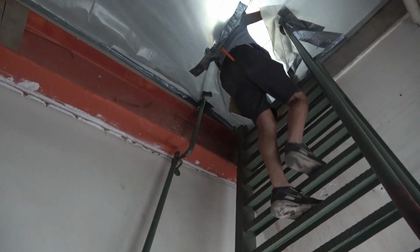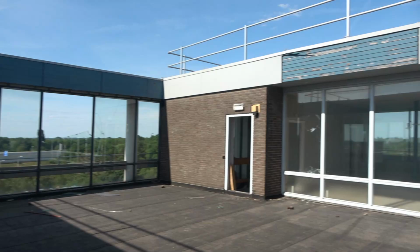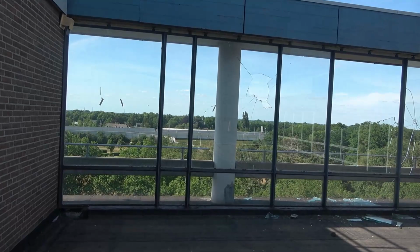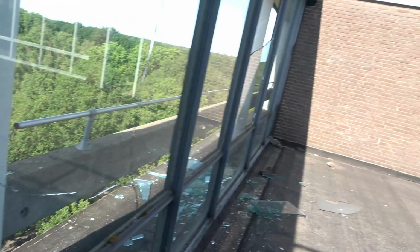Very dark. Guys, we're on this roof now. This is kind of cool, like a little courtyard on the roof. Whew, it is warm today in Holland. Look at this view. This is a real nice place to hang out. Wow, this is gorgeous. You can get even higher.